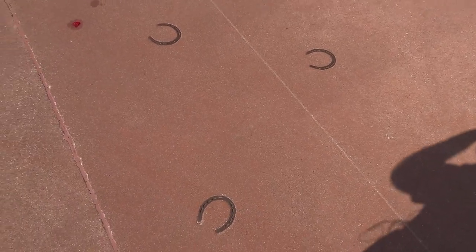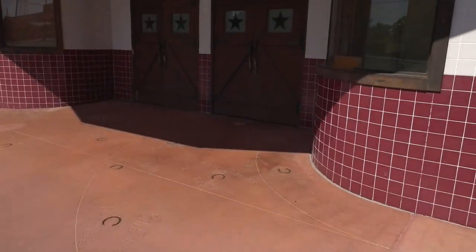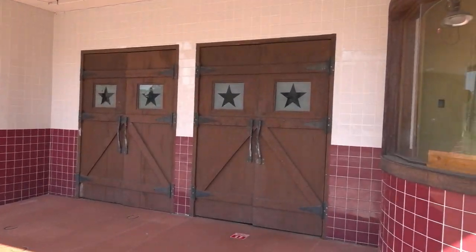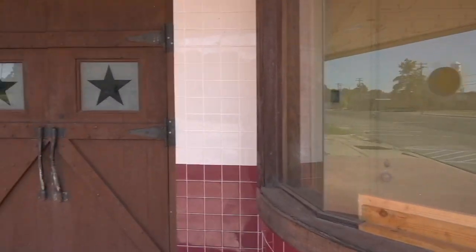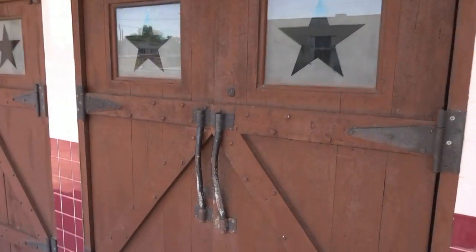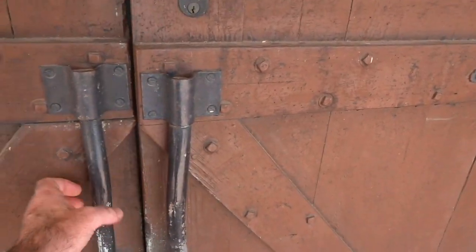You look down at this ground. Can you see it? Let's see. Hard for me to tell. The sun is really out today. Let's take a look at these doors. This also has a window you can go up to and order your tickets. The door even looks open. Let's check it out.